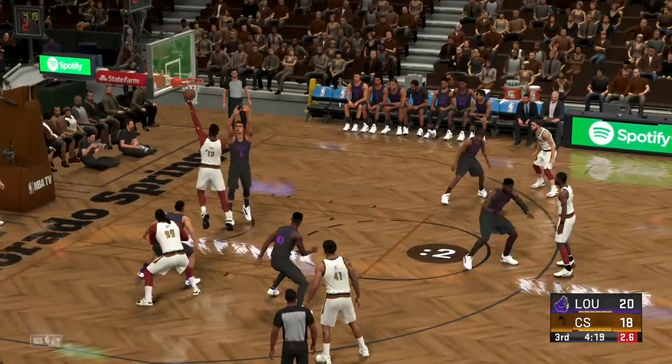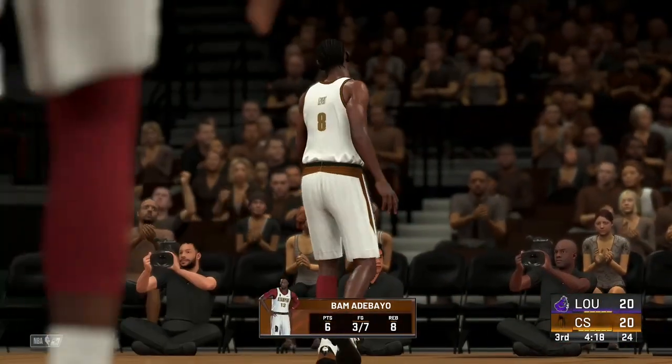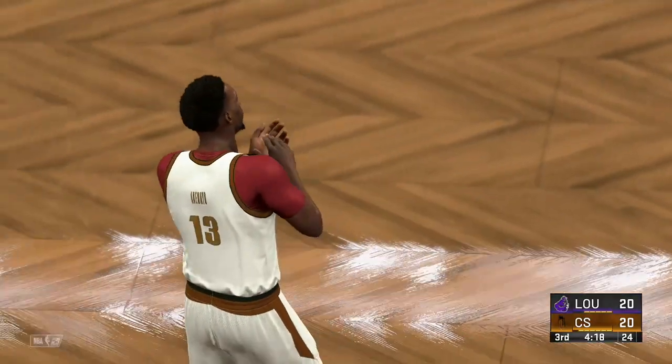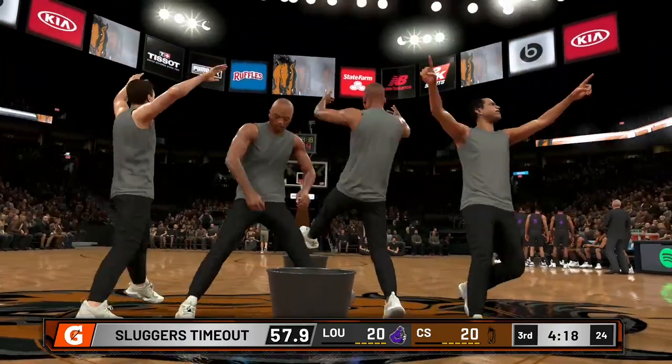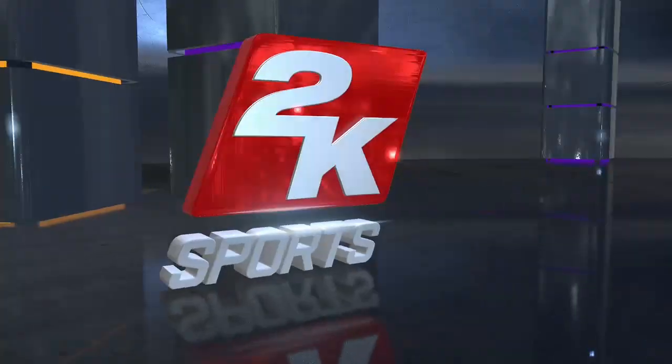Now, here's Adebayo. Following the miss by Michael Porter. They needed that. I mean, they were getting a little tense after starting the half 0 for 3. Timeout called, Louisville. And they just can't seem to get going offensively. Yeah, they might be pressing a little. I mean, forcing some things. This is a good opportunity to calm everyone down.